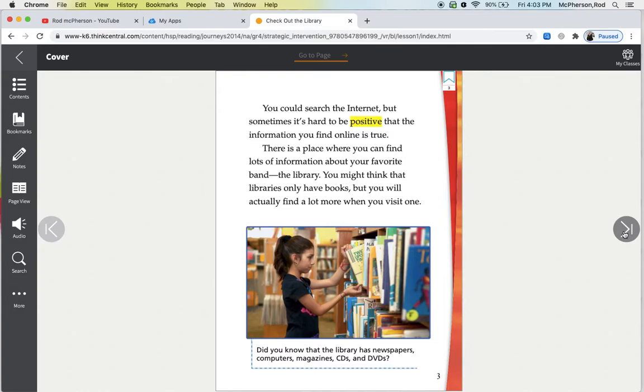You might think that libraries only have books, but you will actually find a lot more when you visit one. Did you know that libraries have newspapers, computers, magazines, CDs, and DVDs?